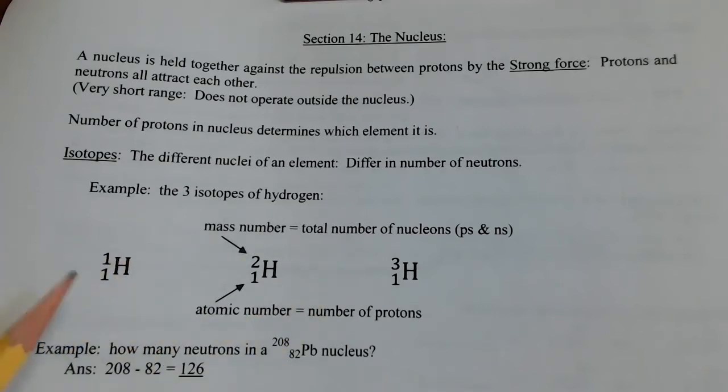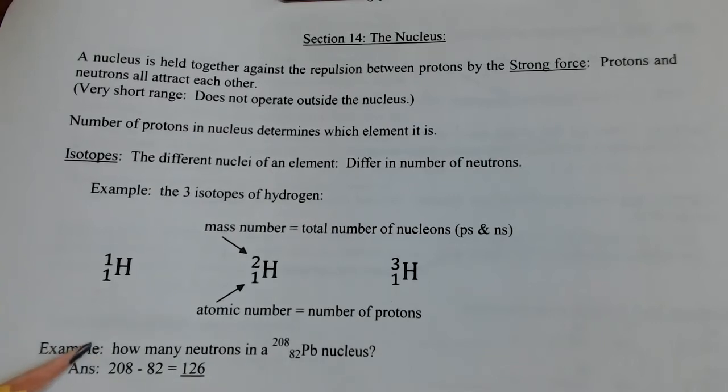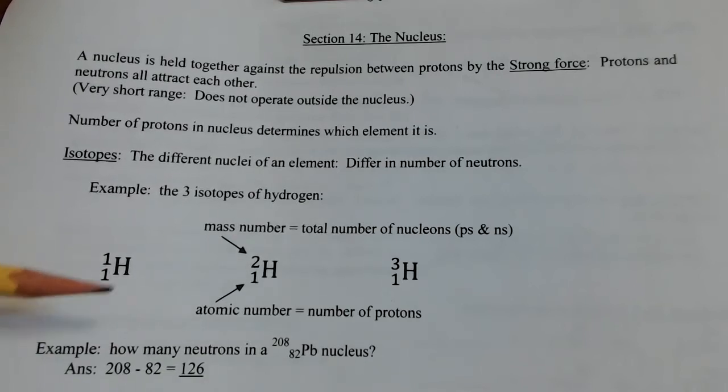So anyhow, every element in the periodic table has multiple isotopes like this. What they mean, once again, is the same number of protons, because that's what defines what element it is. That number of protons can be matched up with different numbers of neutrons that make some isotopes a little heavier than others. So this is just a quick little exercise in understanding the notation.